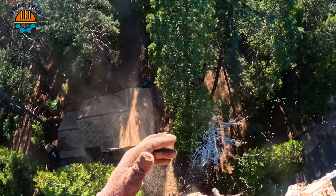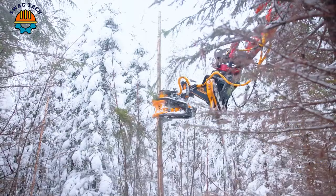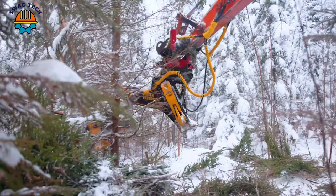In a forest in Finland, the T-Mac 300 stands tall like a giant among giants, with a powerful engine of about 300 horsepower. This formidable machine easily chiseled through towering trees, demonstrating advanced technology and precise control.